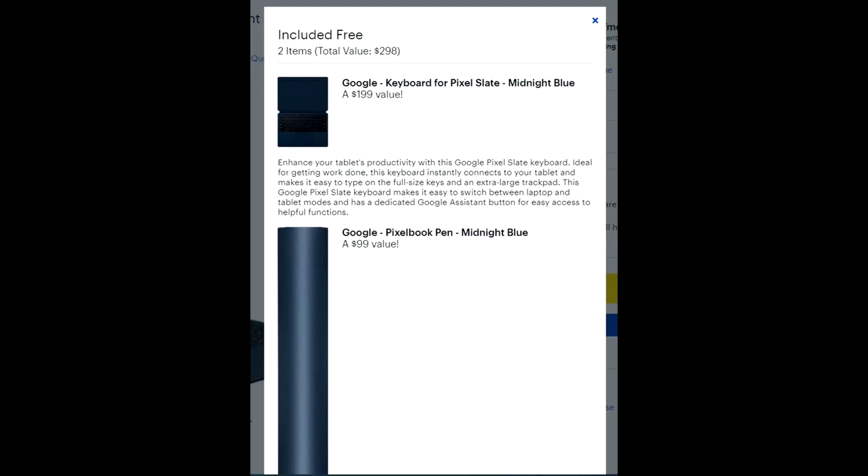But as of the moment of this video, you can get the Pixel Slate with a keyboard included, with the pen included. I've never seen the pen included with it, but you have the keyboard and the pen for $449. $449 is a phenomenal price for it, and I was thinking about snagging this a few weeks ago with just the keyboard, but now you see it with the pen and the keyboard for $449.